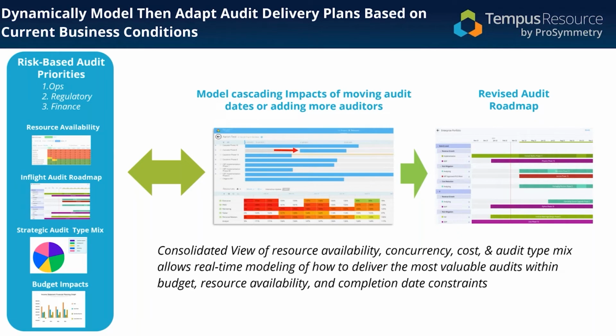So a lot of times this is done in multiple Excel spreadsheets. What we propose is do that inside of Tempus. I'll show you here in a minute how that works. Very easy, very Excel-like. And once you put it into a centralized resource planning tool, you get all kinds of fun benefits, which I will show you.